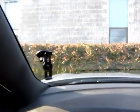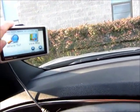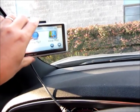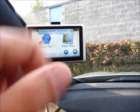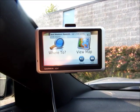It's got the ubiquitous window mount there. It's pretty cool. It's nice and small, so as I travel I can put it in my bag without being too obtrusive. And I like to clip it to the left side of the steering wheel here, because I can reach it and hold on to the steering wheel with my right hand and operate it with my left hand. So it works pretty much really the same as any Garmin does.